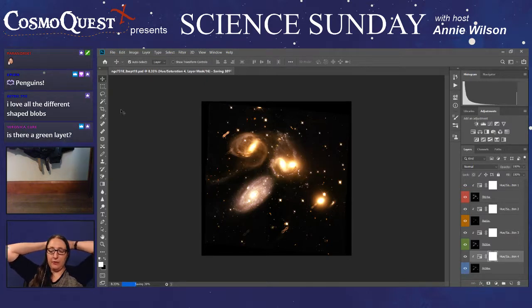Is there a green layer? There is indeed a green layer, Veronica. It is kind of buried. It's the second to bottom layer. The reds and the oranges are coming through really strong, so I'm going to have to back those off a little bit.